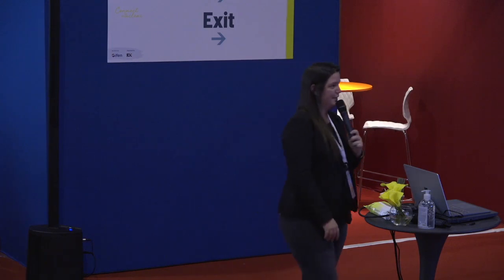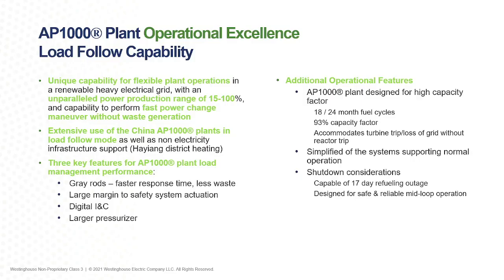And this was done so that we would have a significant operating band, so that we can absorb all the temperature changes during load follow without having to release also from the reactor coolant system. So not only does it respond well and perform well from an operational point of view, but it also reduces the amount of waste we generate as we do load follow.